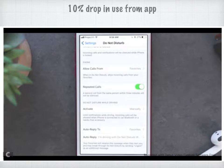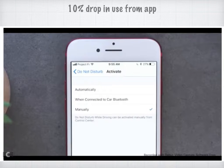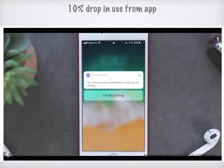In settings, you can set who will get an automatic reply, and you can adjust what that reply says. And you can also set when you'd like Do Not Disturb While Driving to be activated, either manually, when connected to your car, or automatically based on motion. And if you're a passenger in a car, you can still use your phone just by deactivating Do Not Disturb.